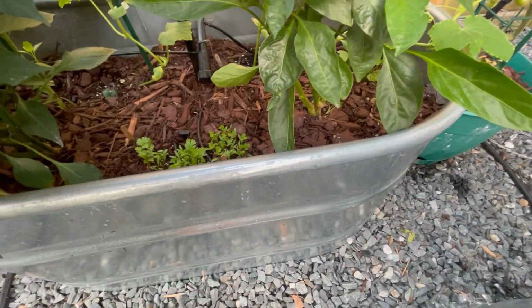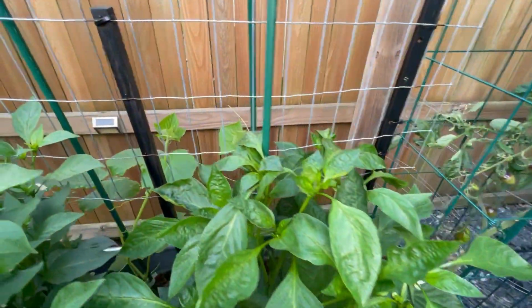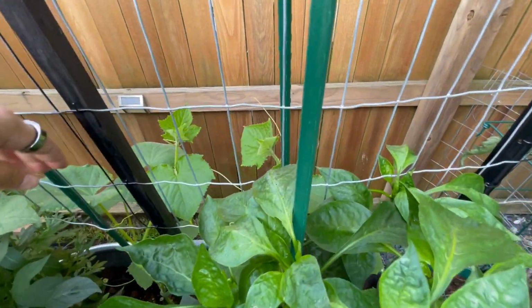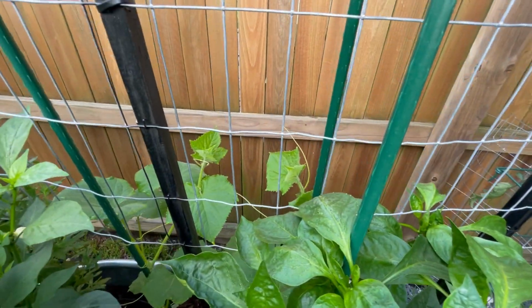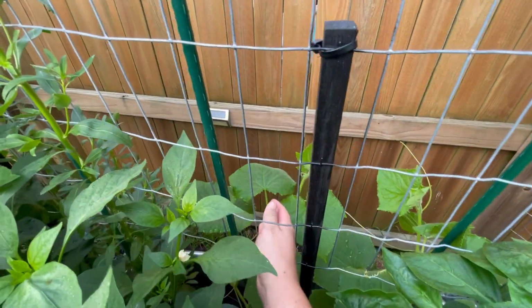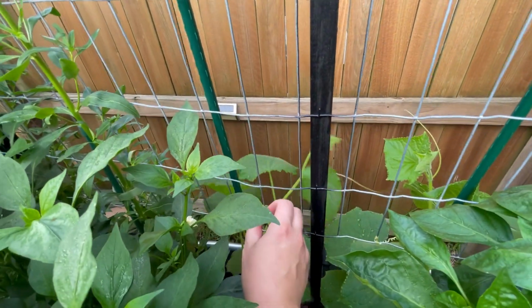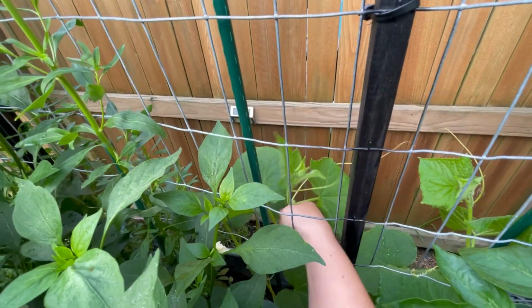Some more cilantro right there, and then we finally have the replacements of our silver slicing cucumbers over here, and they are starting to get big enough to put them on the trellis, which I will do right now.